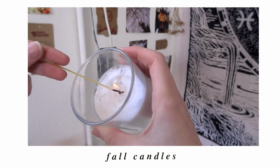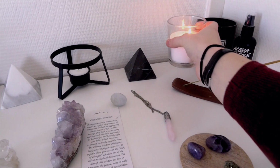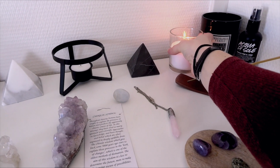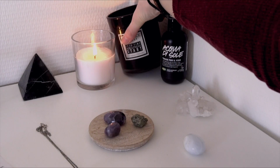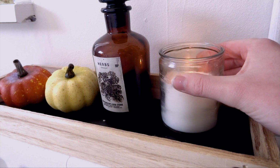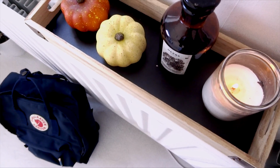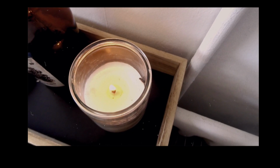Fall candles are the best way to get into the fall mood. Especially scented candles. I really love when my candles just smell very nice. I do have to be careful with my candles because I'm a very clumsy person and I don't want to burn my house down. But fall candles are just really cute and they just make everything more cozy.